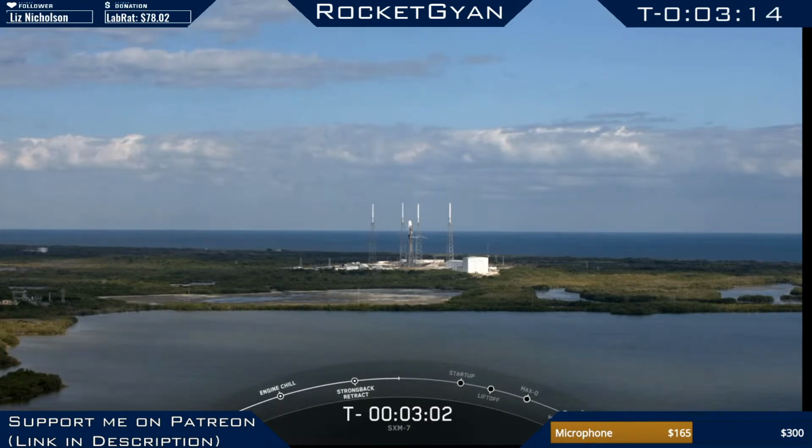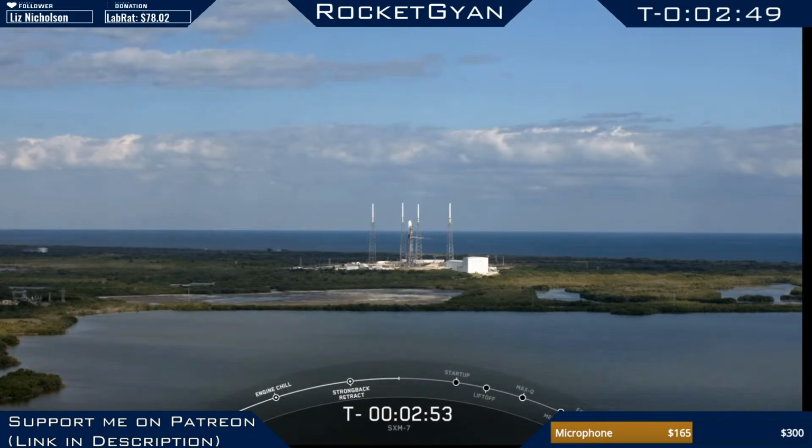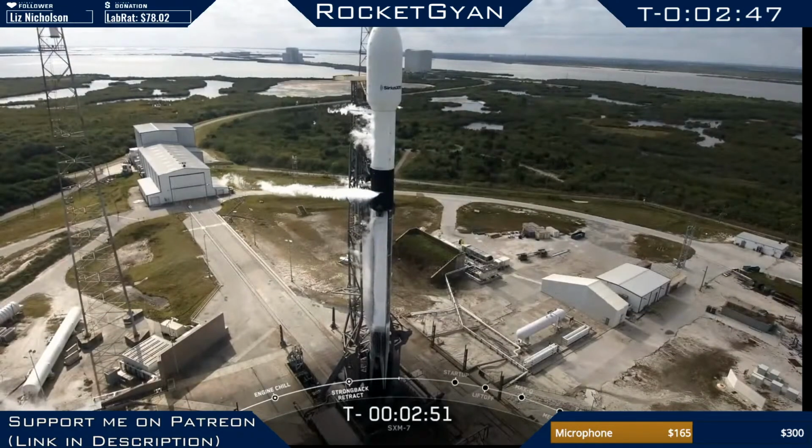And we're currently waiting for that first stage LOX load to complete. You should be hearing the call out for that any moment. And second stage liquid oxygen loading will complete around T minus 2 minutes.